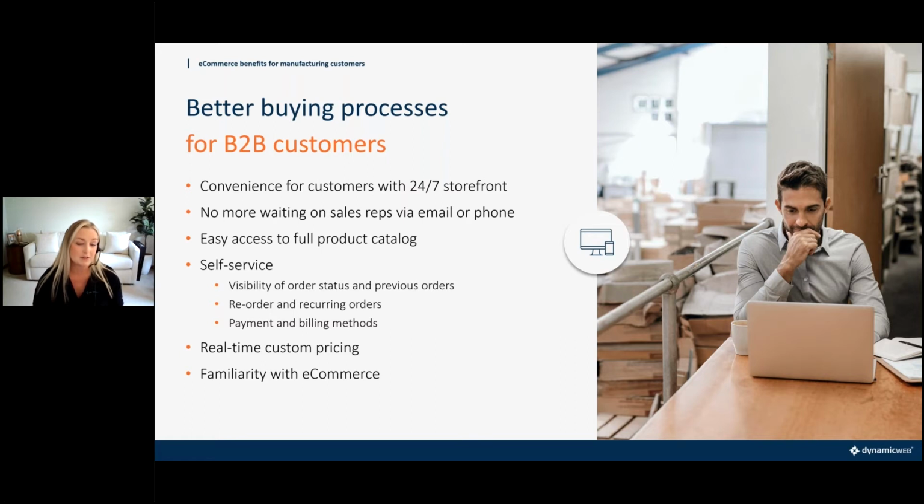Maybe they have a specific product catalog. We call that an assortment here at Dynamic Web. Maybe they can order a subset of products because of their region or agreements that they have with you. We can serve up that product information for them so that they don't see products that are not relevant to them and things that they're not allowed to purchase.